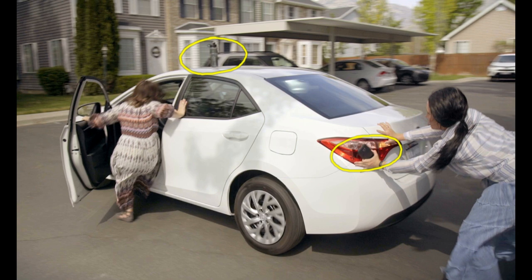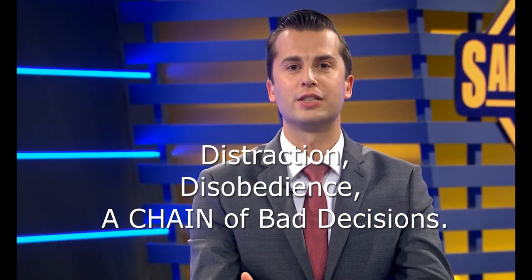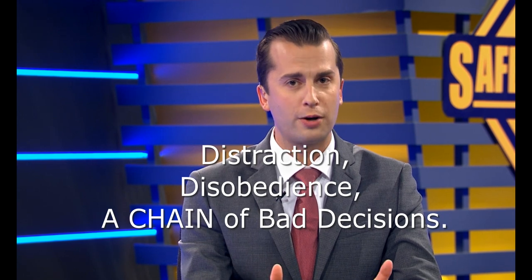So a chain of bad decisions, the bottle, the cell phone, everything. If they would have stopped and broken the chain at any point, that poor sister in back might not have her leg in a cast today. And the other would probably still have her driving privileges. Distraction and disobedience. A chain of bad decisions. Those are elements of pretty much all auto accidents, not just backing.